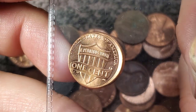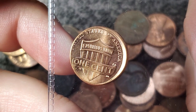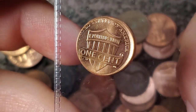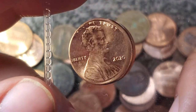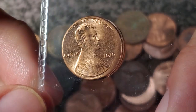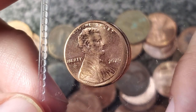Guys, we got 15 wheat pennies, and I would definitely say the find of the box is this right here. I did some searching on eBay. I guess this is considered an off-center strike error with a partial collar. And I found one that sold for $30 and one that sold for $41 that looked almost identical to what I have right here. But I've never found a serious mint error going through a box of pennies. So this is a first for me.